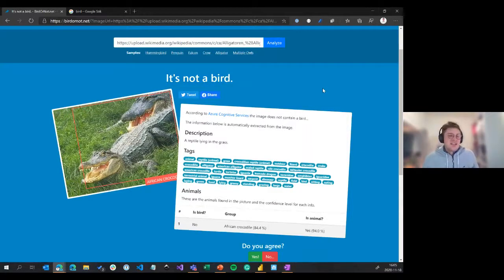This is just a sample of things you can do with AI, and especially democratizing AI. What I mean by democratizing AI is that everyone can build sites like this. Everyone can take advantage of AI and machine learning to identify birds and other animals in pictures. So let's get back to my presentation.